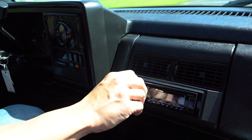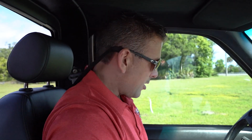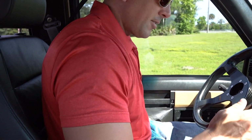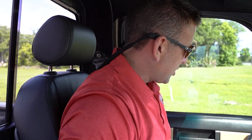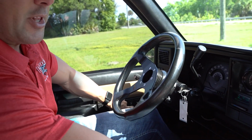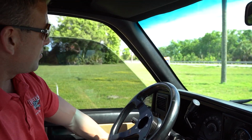Radio works as well. Power seats. Forward, reverse, back and forward. Lumbar works, can't show you that. Power door locks, just gonna have to listen for that. Power windows.